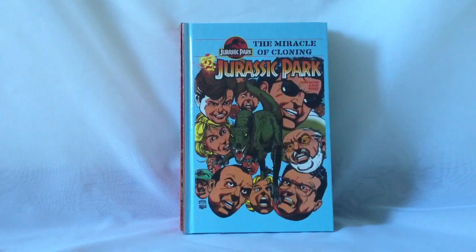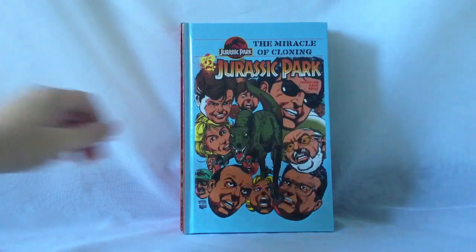Next up, we've got Volume 2, The Miracle of Cloning, and this would be issue 2 of the movie adaptation comic. Very memorable and striking US original cover, and I really like the colours on this one. The bright blue really makes it stand out.